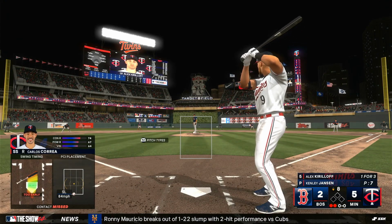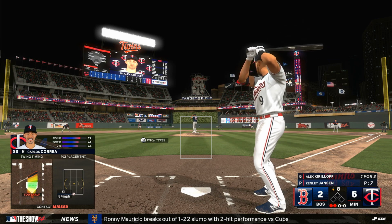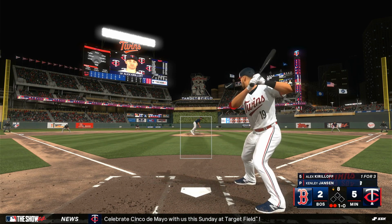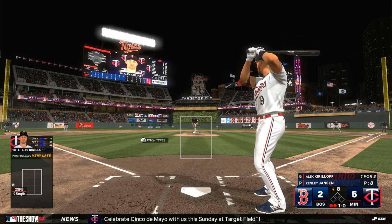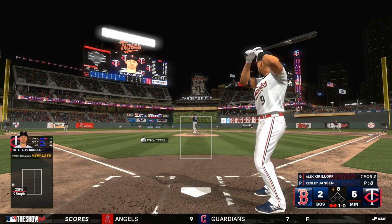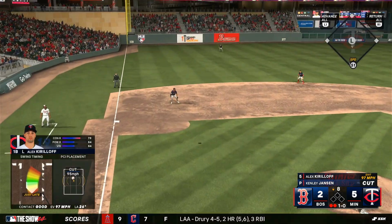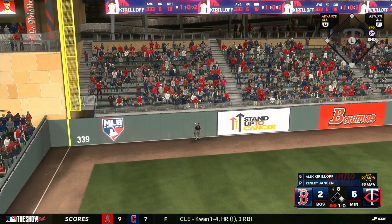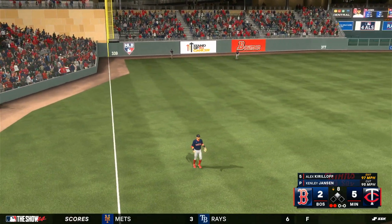And next for Minnesota, Alex Kirilloff. 1 for 3. And ball 1. 2 outs, base is empty. Way back there. He won't get there. That should be extra bases. In safely with a double, his second of the day.